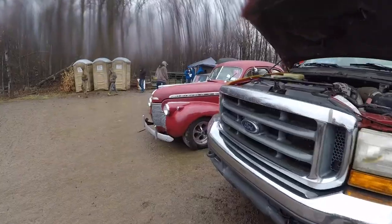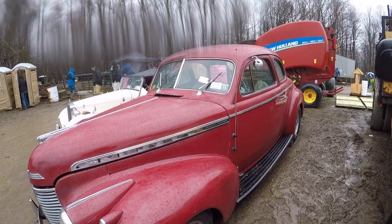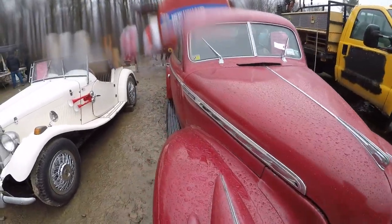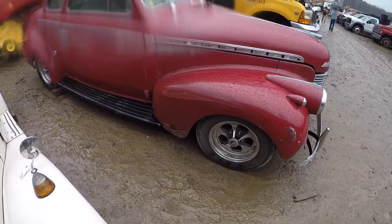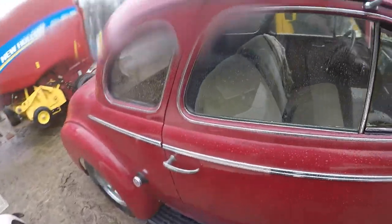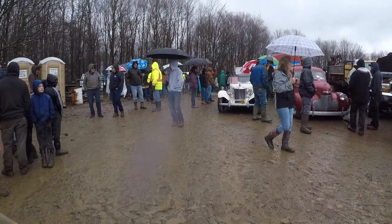We'll have to see. Old Chevy Deluxe, trailer queen at one point, I think. What is this? 1940 Chevy Special Deluxe. I think it's like a business coupe. It's nice, but if you look down at the bottom, dog leg, you can see that's all gonna be popping out in no time. A little ratty inside. Kind of cool. I heard it run before. It runs good.